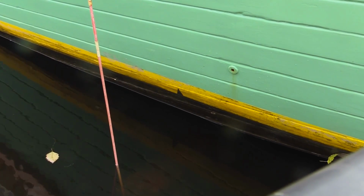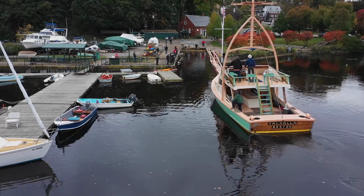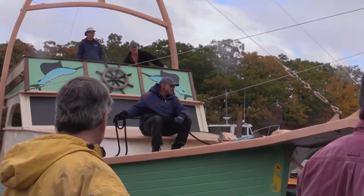Well, I have little points that I have on the boot line that show where the cradle arms go. So we're not playing a guessing game when we're hauling a boat of that tonnage.